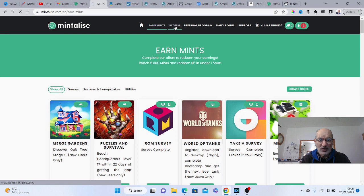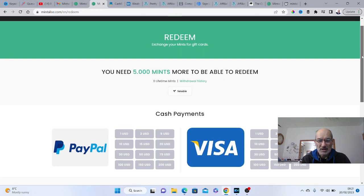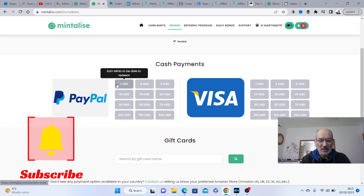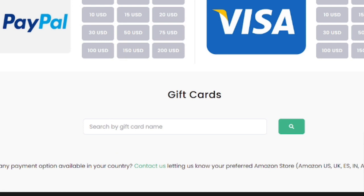So like I say, once you've hit your target, you just hit the redeem button here, and at the moment we've got cash payments here, which will be PayPal, which you can redeem from $1, it's saying here, but it says it's $5 on the other page. So it'd be interesting to see what that is. And again, the prepaid Visa card could be from $1 up to $200. And it's got gift cards here as well.